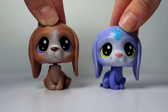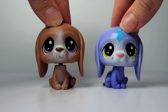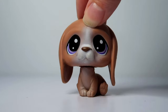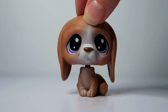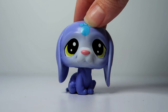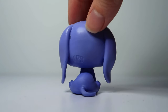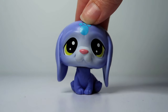I got these 2 Basset Hounds. This brown one on the left, I do already own, but the whole reason I got him is because I wanted to continue my Sanrio LPS customs. I've already made Pom Pom Purin, but this little guy I'm going to be using for Cinnamoroll. And then I got this blue one because I am actually quite a big fan of this Basset Hound mold. I think they're so adorable. They just look so sad and cute and droopy, and I think a lot of G6 LPS are very underrated with their molds.